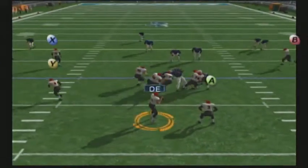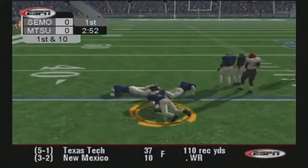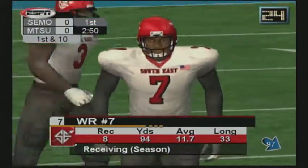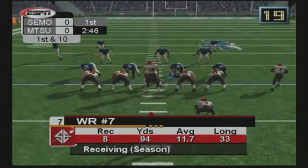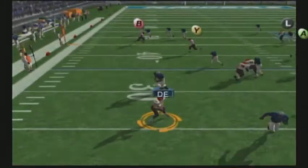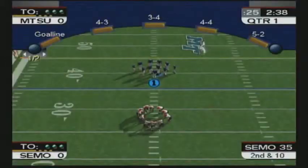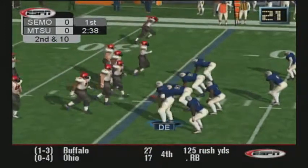Number 10 from shotgun gets a block, throws, a gain of 15. Ball on the 35. Number 7 is wide right. Number 10 will pass again. Number 10 rolls out, crosses left. The pass is no good, incomplete. Number 88 swung around to the outside, but unfortunately the pass was outside his hands.